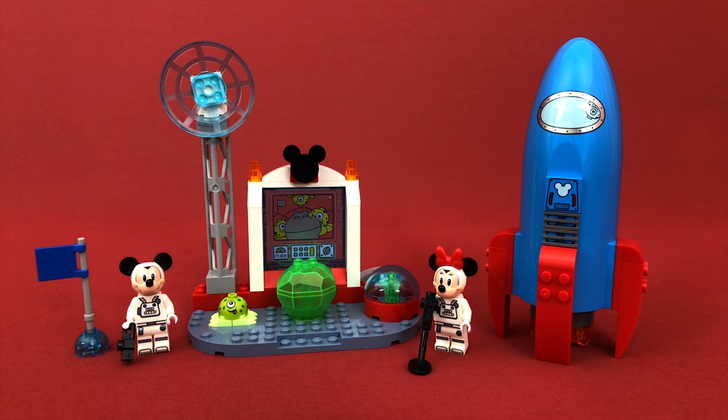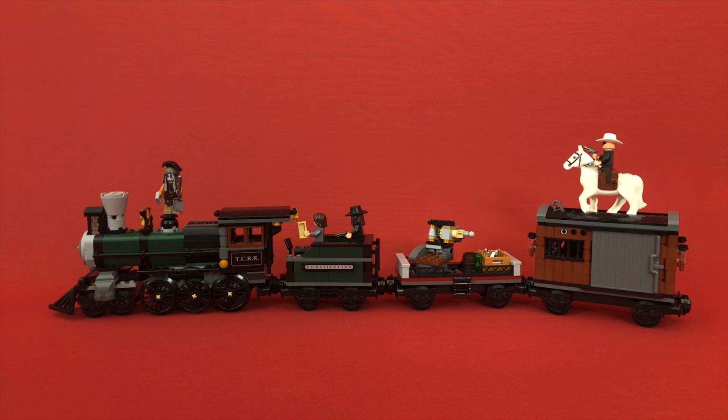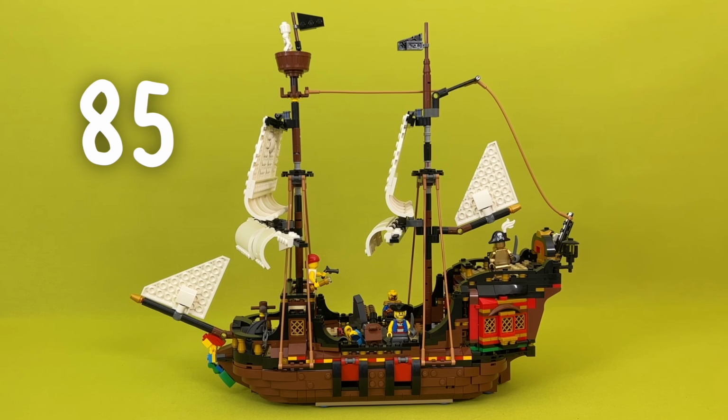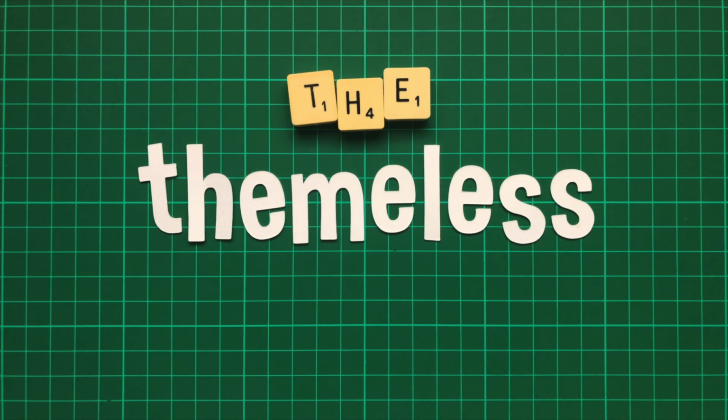I built Chip and Dale brickheads, Woody in the RC car from Toy Story, and the wonderfully detailed Winnie the Pooh Lego Ideas set. Then there was a train from The Lone Ranger, a movie that was a complete flop but that I was personally rather fond of. Next I built 5 sets for the Creator 3-in-1 theme: a lighthouse, an owl, a dolphin, a fish tank, and a pirate ship. But we're going to skip straight ahead to the final theme, the themeless theme.